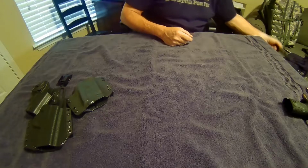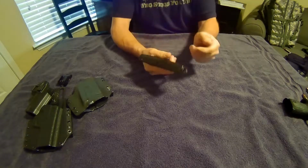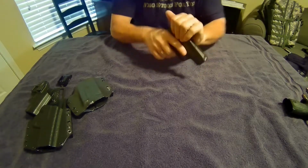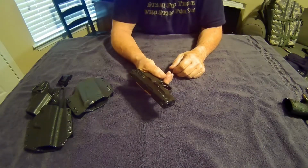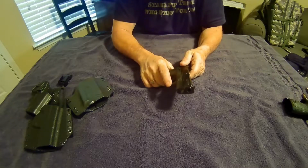Carry a backup weapon, folks. Guns do malfunction. Magazines do malfunction. This one is safe also. It's an M&P Shield. And I carry this as my backup weapon.